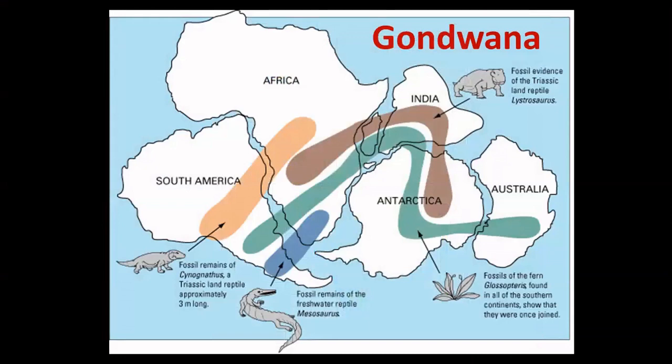So the history of Palakkad Gap is as old as Gondwana. So you all may be aware that once upon a time all the land masses were together, and this is called Gondwana. And about 150 million years ago, they started breaking apart. So before that, India was part of this Gondwana, and it had land connections with Madagascar and Antarctica and Australia.